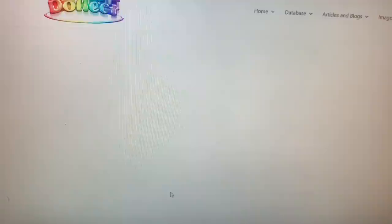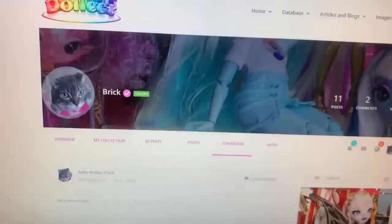Then posts. These are my posts. Comments. These are comments I've left. So you can see that I put nice picture, dork, on my own picture of Addie, and then some other stuff. So badges are something you would earn, but as you can see, it's not working. I don't know how to make that work. And it does work to give you the doll hairs, but it doesn't actually gather them. I don't know what's wrong with that, but that's not y'all's problem.